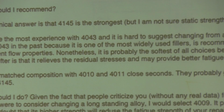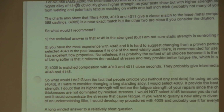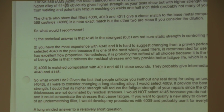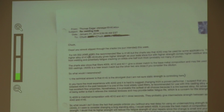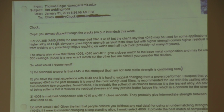So yes, silicon makes it brittle. It goes to the grain boundaries, but it makes it very fluid, makes the guys in the cast shop love it because it fills the mold and you don't make defective castings, okay? So a lot of your aluminum casting alloys are based on aluminum silicon. So anyway, I've now done a little bit of research and said, well, the recommended is 4145, but you can use 4043, which they've been using since 1976, so it has a little bit of a history, okay?